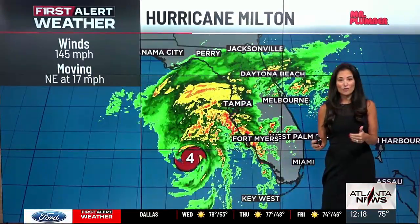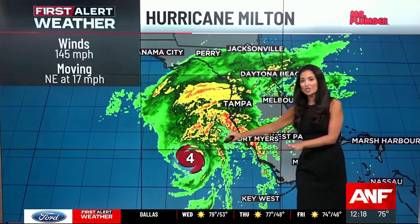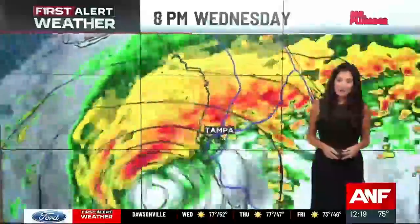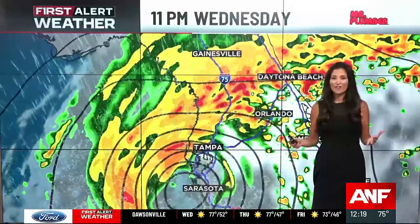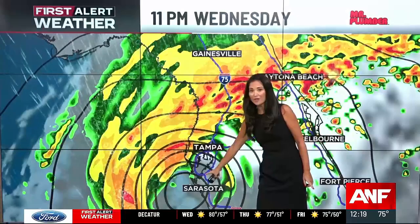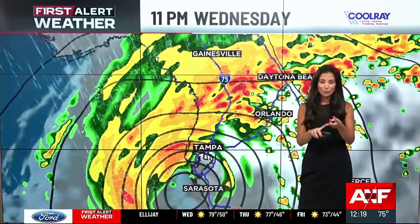It is a Category 4 hurricane with 145-mile-an-hour winds, and it is expected to weaken as it approaches the coast, making landfall late this evening as a Category 3 hurricane with 125-mile-an-hour winds. Now, this is just one particular model I'm showing you, but it does have landfall very close to Tampa Bay, almost directly over Sarasota, Longboat Key, Anna Maria Island.